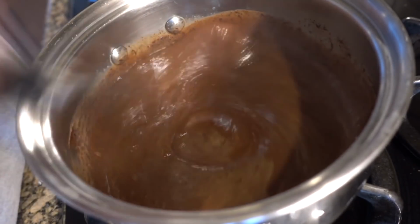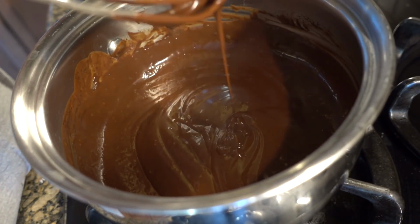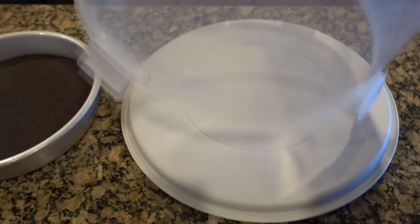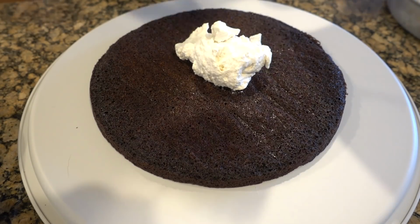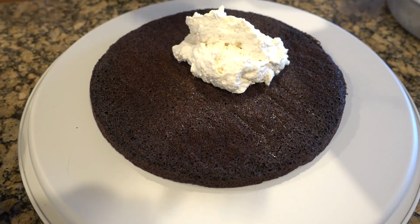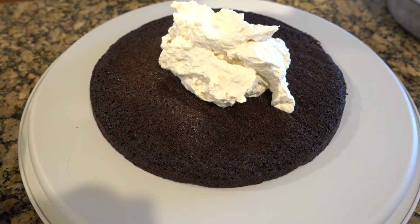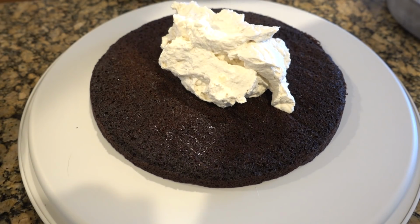After this is all mixed together, just set it aside so it cools down. You don't want it too hot or to melt the cake and all that. So there's your 2 cakes. I use this as my storage for all of my baked goods. It fits nicely in my fridge and keeps it fresh. Put your bottom layer of cake down, add your cream filling, get it all on there. It's so tasty. You're going to love it.